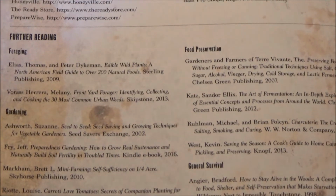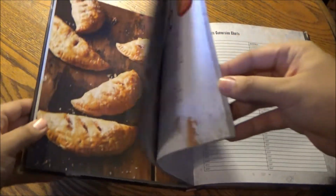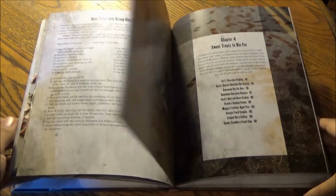Hunting, sprouting, growing your own food, foraging, food preservation. And speaking of food preservation, towards the end of this book, we have a guide to making your own pickled and canned and preserved foods, just in case the next apocalypse, whatever that is, outside of Alexandria, Virginia, takes place.